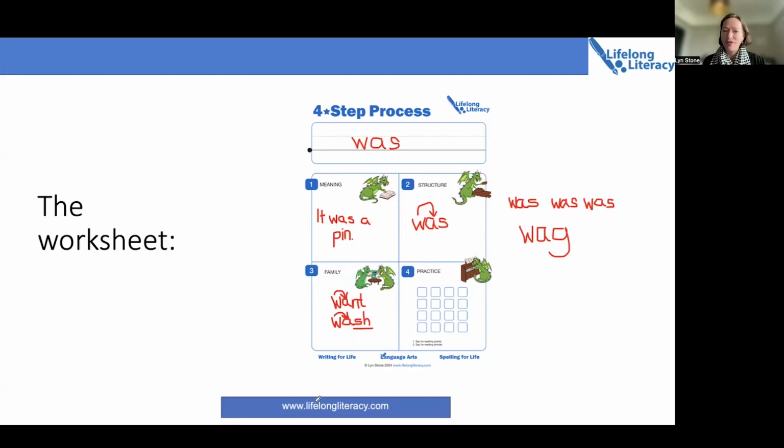So we go like this. For the word was, this is how we do it at Lifelong Literacy. How you do it is up to you, but what we want is retrieval efficiency. So we can either say the letter names, W-A-S, was, but in this word particularly, what we choose usually is to go w, a, s, was, w, a, nt, want, w, a, sh, wash.